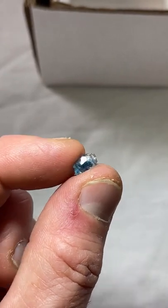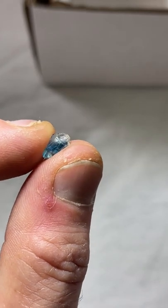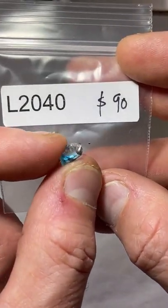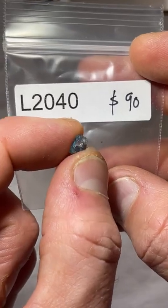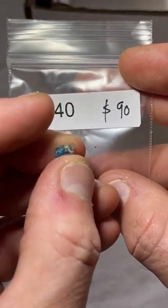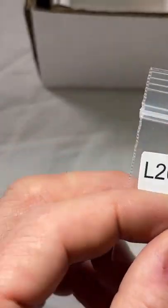All right, here you go. Look at the euclase here. It's from Zimbabwe. This is a famous mine. It might be the best euclase mine in the world, better than the Colombian ones. Look at this electric color. Could you imagine if you got a big one, the size of your thumb like this? That's worth $1 million. Here you go. Euclase from Zimbabwe, $45. JB Limonade is the number one winner.